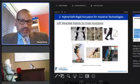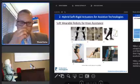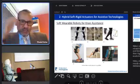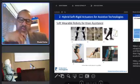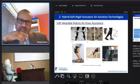Exoskeletons is for knee assistance. This is one of my current research projects for 5 years. I have a number of students working on this one as well, developing soft rigid actuators for exoskeletons and mainly for knee assistance.